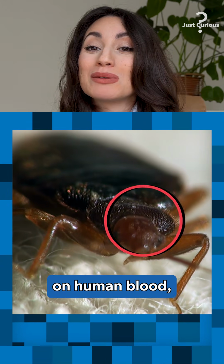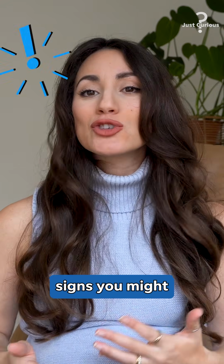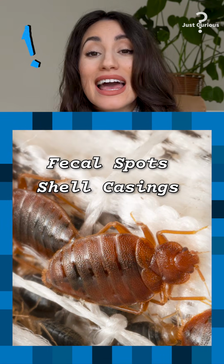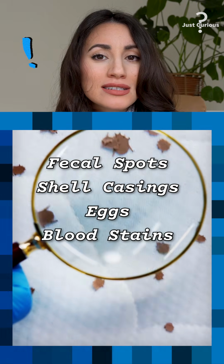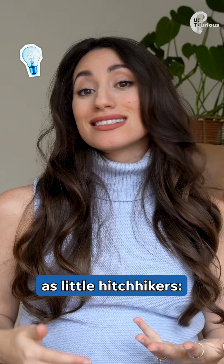Bedbugs feed on human blood, which causes those itchy bites. Other than bites, signs you might have bedbugs include fecal spots, shell casings, eggs, bloodstains on your sheets, and an unusual musty odor. You can think of bedbugs as little hitchhikers.